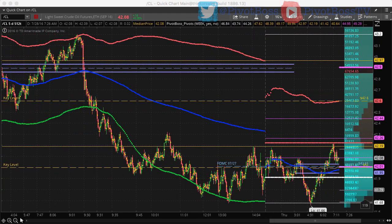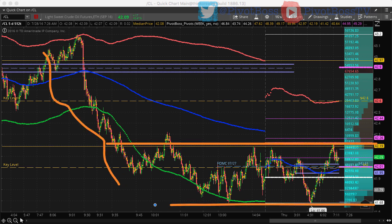But you can see after the significant sell-off we've seen here recently, prices have basically held at lows and have formed a very clear range. This is the range to fade on a short-term basis. So anything in the 42.20 is an opportunity to fade back toward 41.70. Anything at or around 41.70 is an opportunity to fade back up.